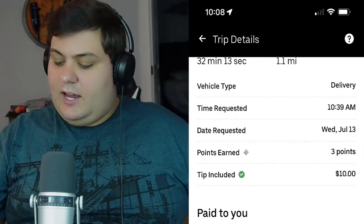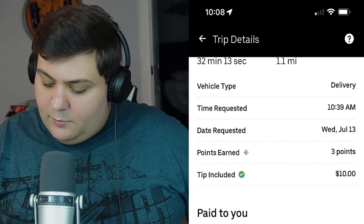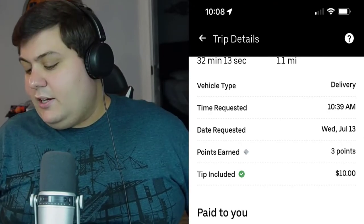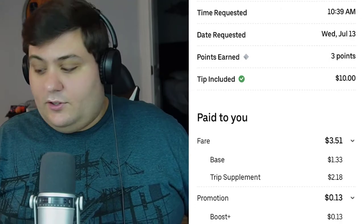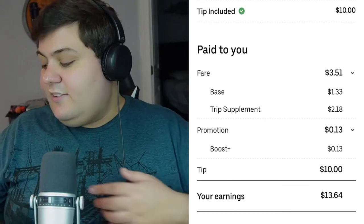If you start a delivery in the boost time and you finish the delivery after the boost time, the boost still applies. However, if you start the delivery before the boost time and then the boost time is applied after, the boost doesn't apply. And you can always see how much the boost added by going into the trip details after the delivery and seeing exactly what it added.